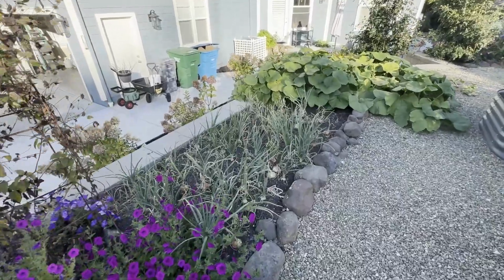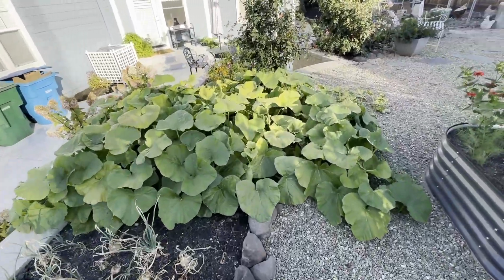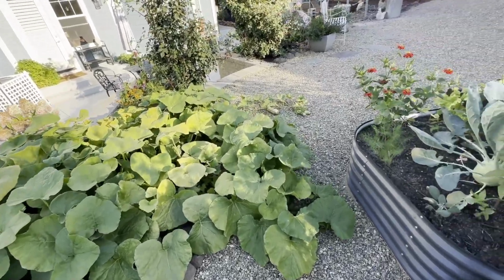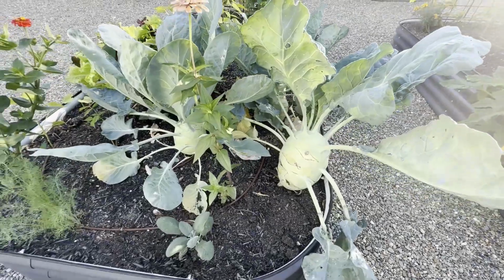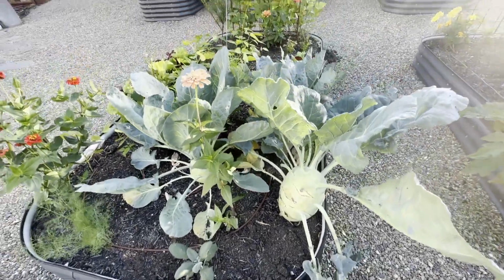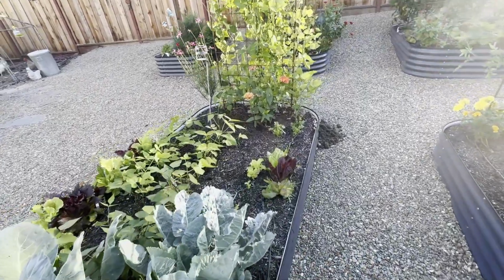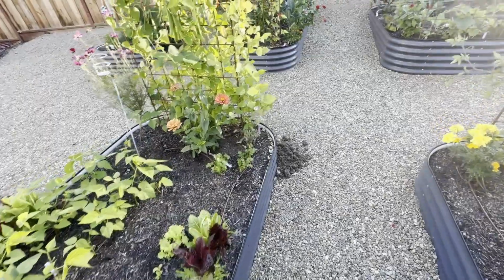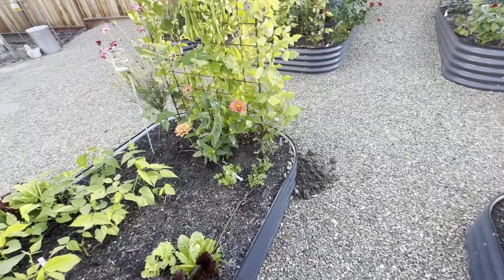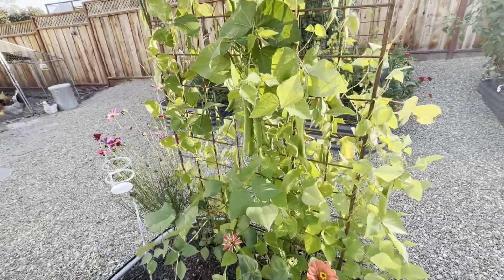Our onions are ready to pull. Look at all of this squash blew up. This kohlrabi has tripled in size. Lettuce, beans. We have a gopher. They're not getting in my beds, but they're sure making a mess. The corners of my beds. Beans.